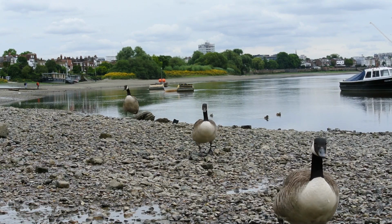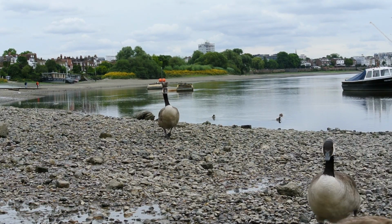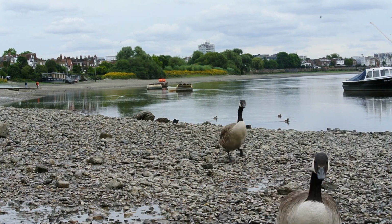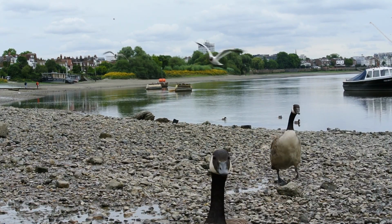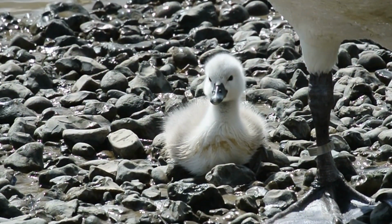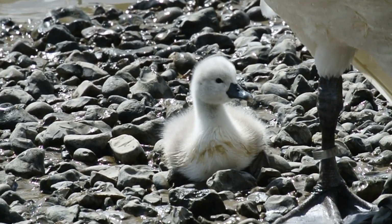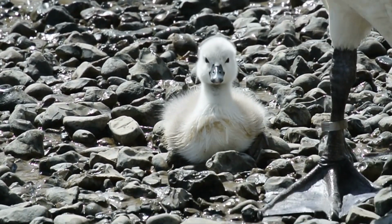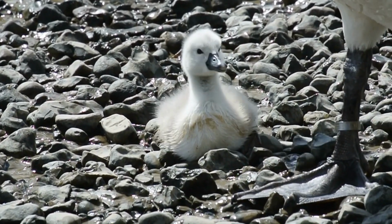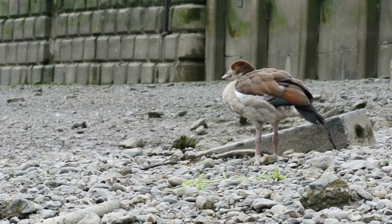My name is Priya and it's great to have you here as I document the wildlife and nature that occurs in a small section of the River Thames as it runs through West London. This week I see the first cygnet on this stretch of the River Thames that I've seen this year. We also catch up with the young Egyptian goose that I have been following.